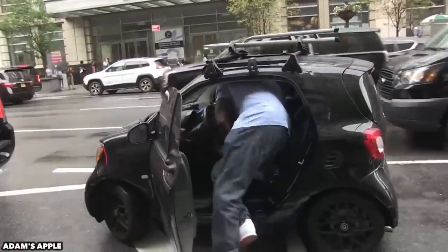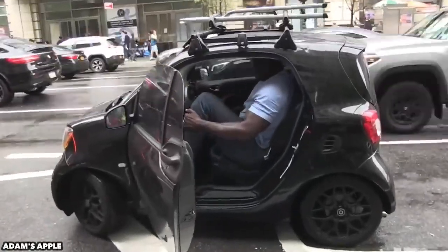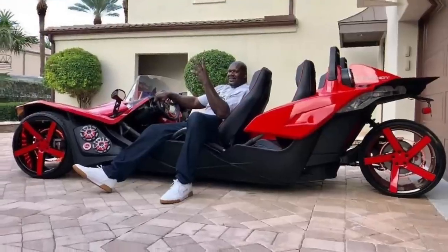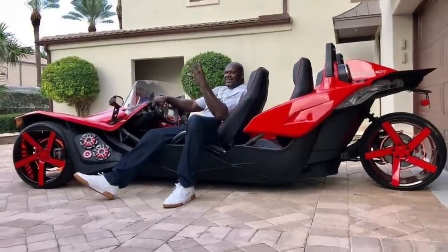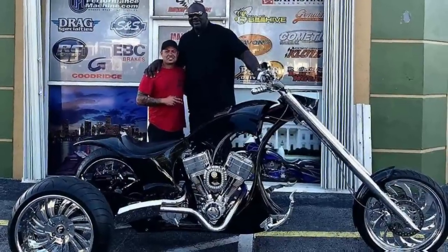For instance, think about the car you drive. Could Shaq fit into it? Probably not. That's why his rides are so awesome and strange. Almost all of them are custom made to allow a Shaq-sized dude access into the driver's seat. Or in some cases the motorbike seat.